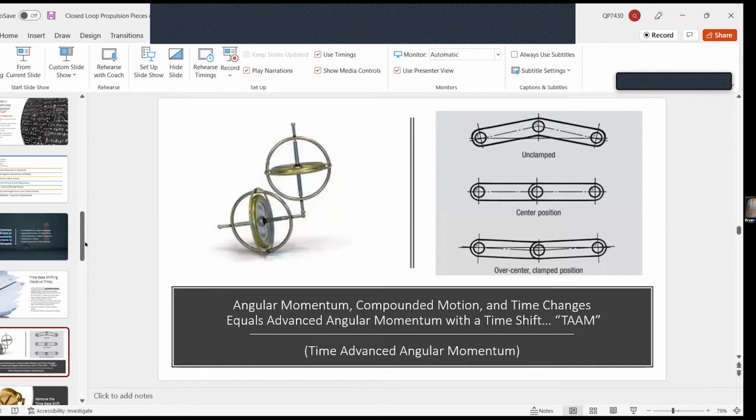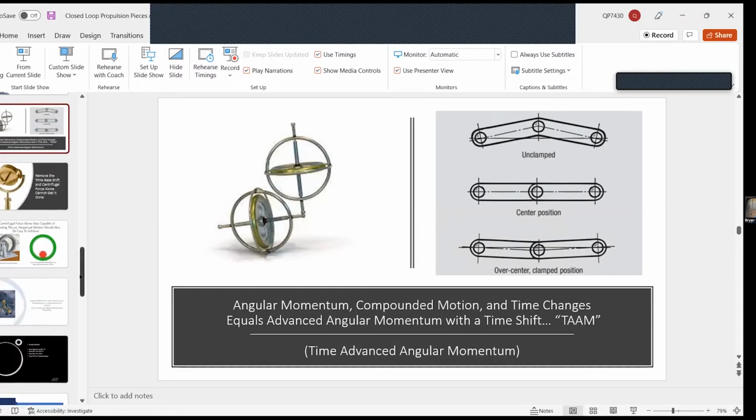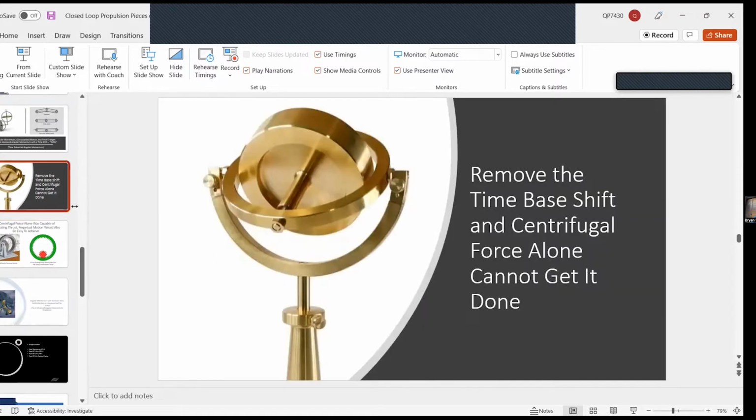Angular momentum, compounded momentum, time changes, they all equal advanced angular momentum with a time shift, or TAAM, TAM: time advanced angular momentum. It's a word we throw around in our shop quite frequently. We want to make sure that we don't ignore it, that we have the proper TAM as we're moving through the angular momentum changes. If we remove the time-based shift, centrifugal force alone cannot get it done.